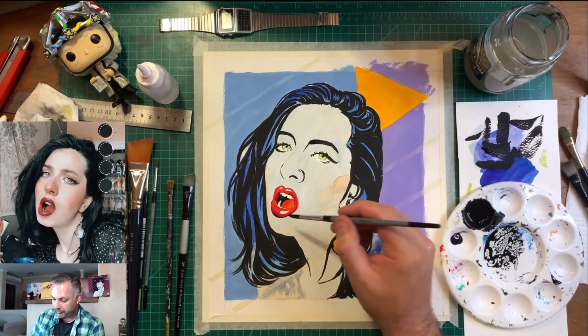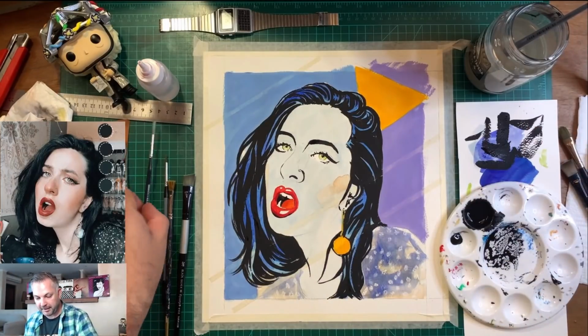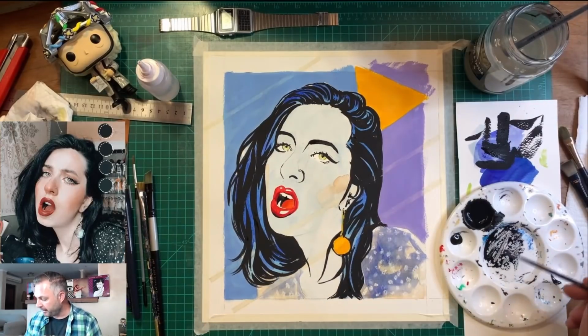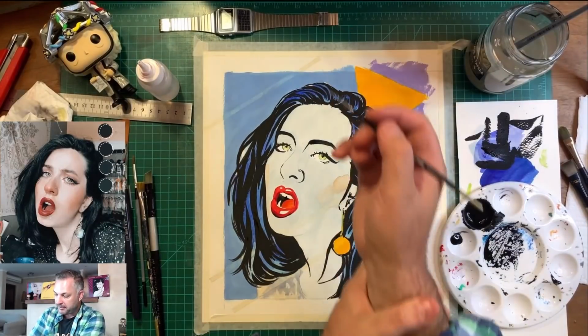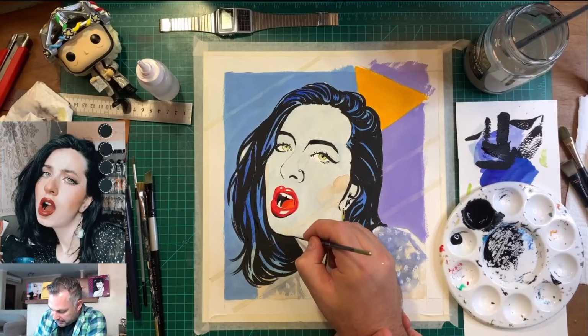While I'm working with a very fine line, let me park that full brush, and I'm going to grab my 0-point brush now for a little more fine line work. Holding my wrist to keep myself steady, I want to bring in just a little bit of jawline.